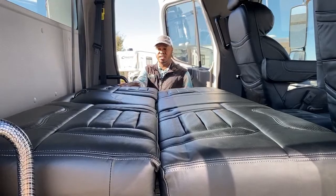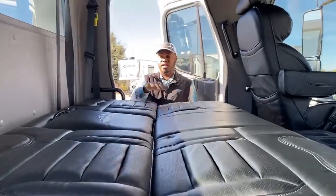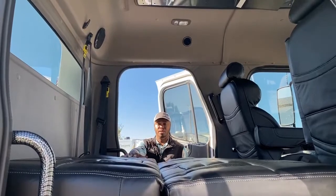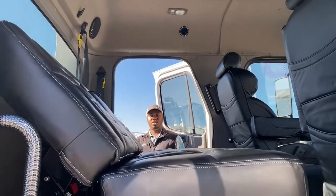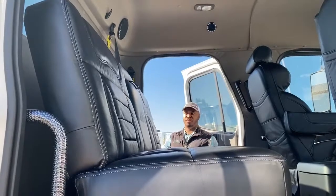So in case you guys need to relax, stop on the side of the road, truck stops, just to take a few minutes of relaxation before you hit the road again, this is very comfortable to actually sit on. And of course, it actually turns and reclines back into a bench, and three people could sit on here comfortably.